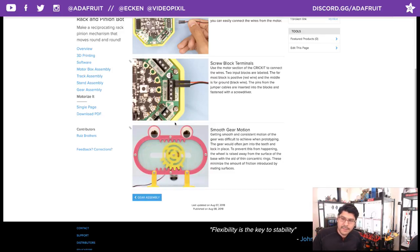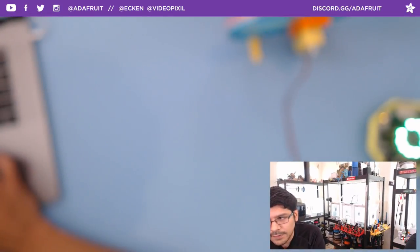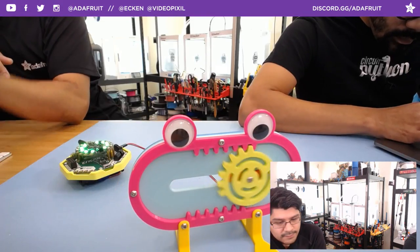So the last part is getting the motion to be really smooth. That was really hard to figure out, but hopefully with all of the features in the parts and the heat press inserts, which really help keep this thing secured, and all the little design geometries giving it enough clearances, it can move smoothly in the track. So that's the learn guide in a nutshell. If we were to read it, there's more details, but I'm just walking through it pretty quick. So that is our reciprocating rack and pinion.